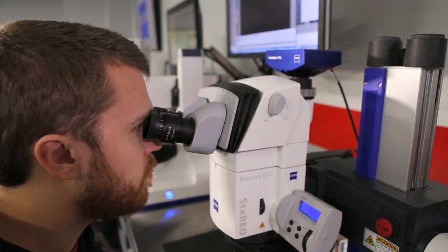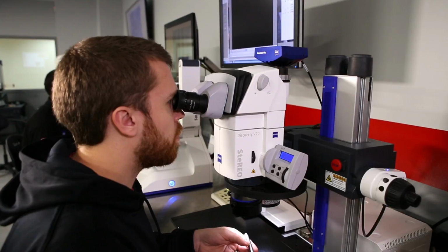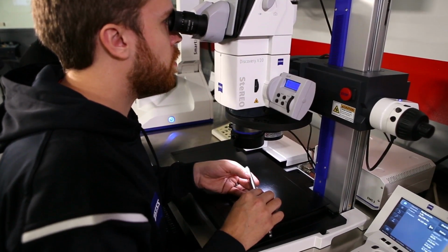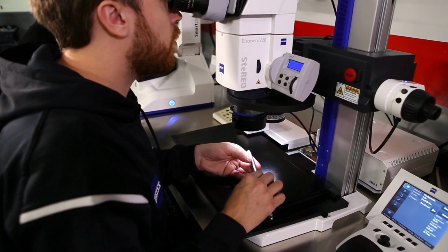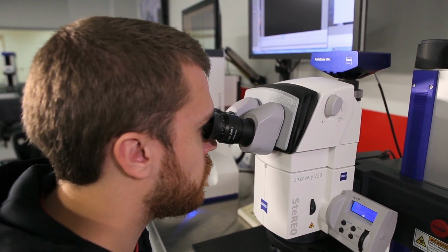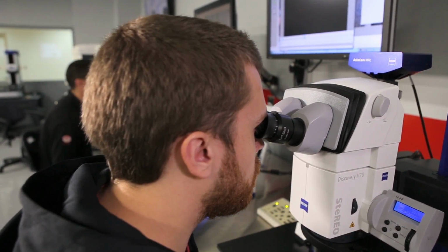The Discovery V20 stereo microscope we use on a daily basis for routine inspection. It's got magnification capability from 4x to 500x roughly. It's got a motorized stage in X and Y. We are using that for mosaics where we have a larger field of view magnified on a component, for example. It also has Z-stack capability where we can increase our depth of field at higher magnification, which is a challenge with traditional stereo microscopes.